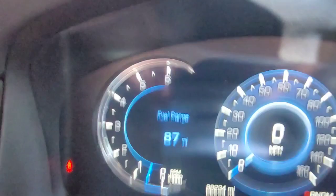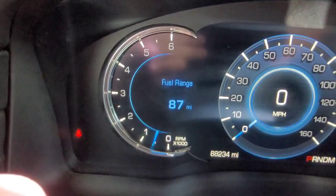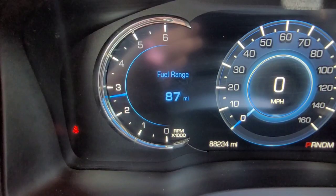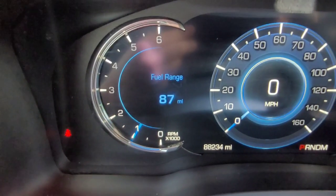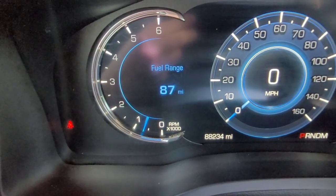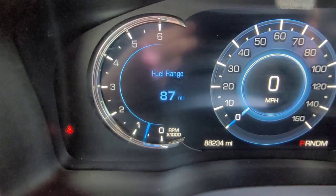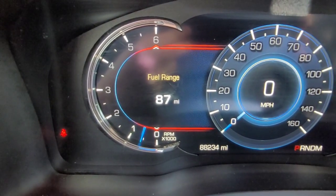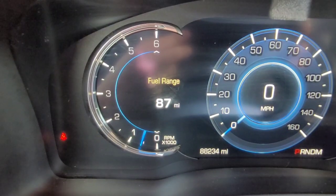Looking up at this gauge cluster here, off to the left, you get your tachometer. In the middle of your tachometer there, you have a screen that displays the range you have left on your fuel, but if you want to see other things, there are some other things you can see in that screen.